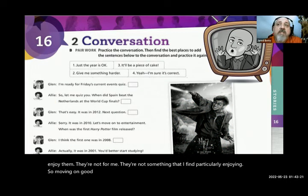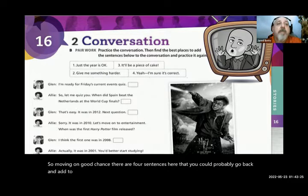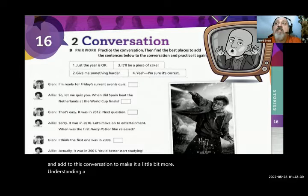Get a chance. There are four sentences here that you could probably go back and add to this conversation to make it a little bit more understandable, a little bit clearer. See what you can do about putting them into the right places.